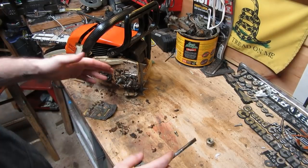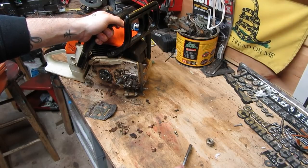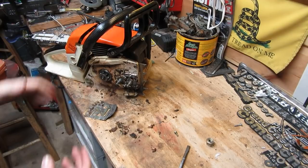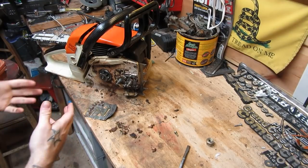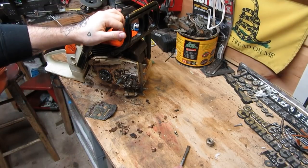Oh yeah, when you pick this saw up, it's evident that this saw is more heavy duty than even a Husqvarna or probably even a Stihl of today. All right, more of this saw is metal. It's obvious where the money was. It's obvious that it is a quality tool. It's not necessarily the case with tools today.